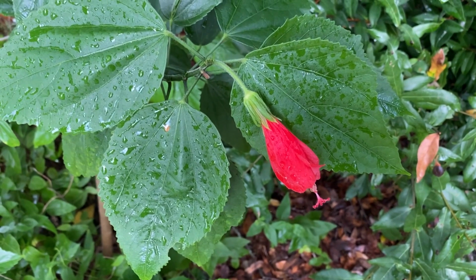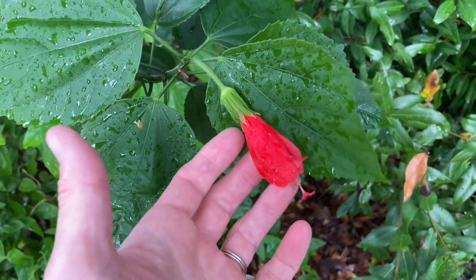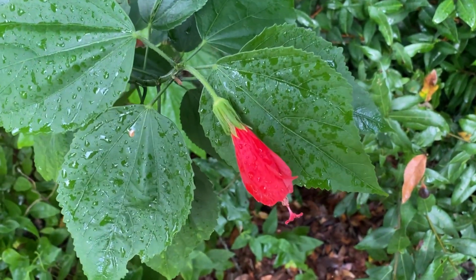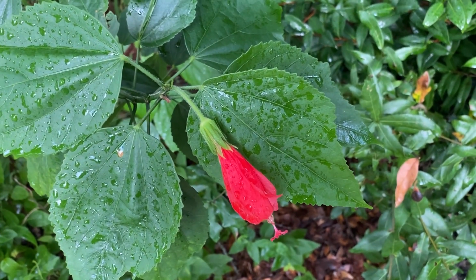We were talking about Turk's cap the other day, and this is Turk's cap. These flowers are edible. This is the only bloom on it right now. It's been stressed, of course, from not having rain, but I was going to show y'all how I like to eat them. So here's the bloom, and I can't tear it off with one hand, so I'm going to do that and then show you in a second.